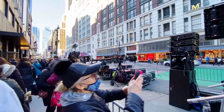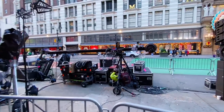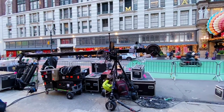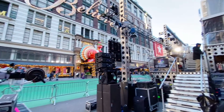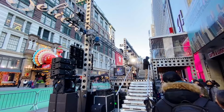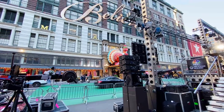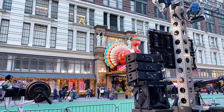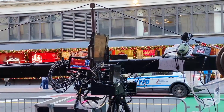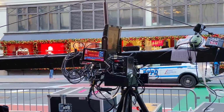So here's the other cranes. I'm gonna zoom in on this. This is cool. Oh, the inflation of the balloon starts on 81st Street by the museum. Look at all the cables.